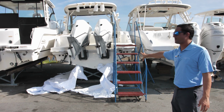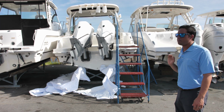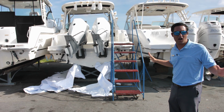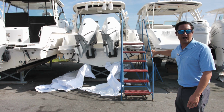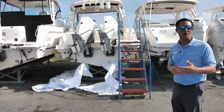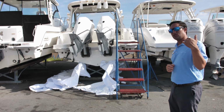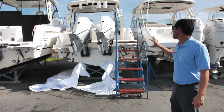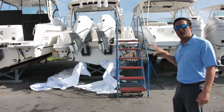Just had an all-new Boston Whaler 280 Vantage show up. You can see the shrink wrap down below still. Really beautiful boat, new model, rides awesome. Awesome riding boat. Redesigned the hull, got a little bit more deadrise, and it's going to be a big hit just like the 24. When they redesigned the 23 to the 24, they redesigned the 27 to the 28. Real modern, real great layout.